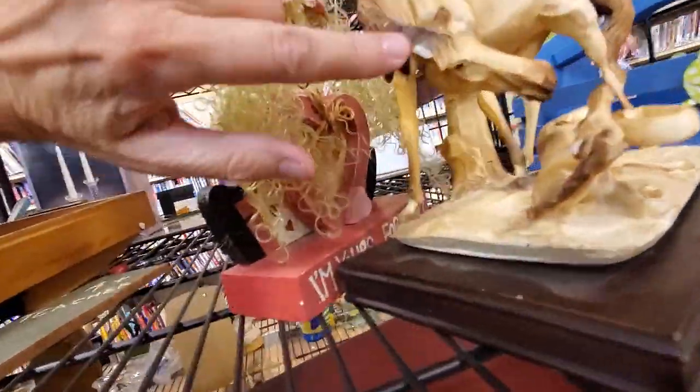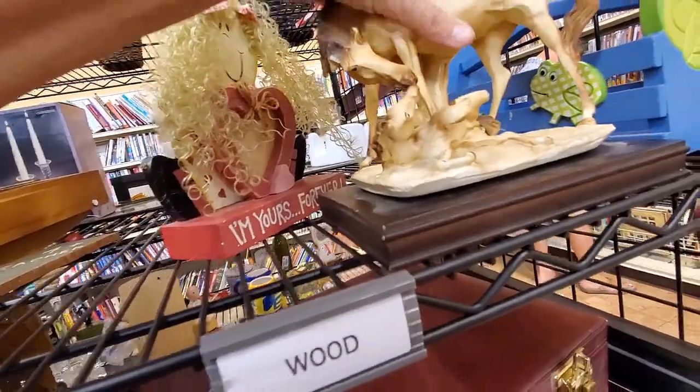Okay, I got back to the horse and very disappointed to find that it is completely destroyed. So yeah, that stays on the shelf.